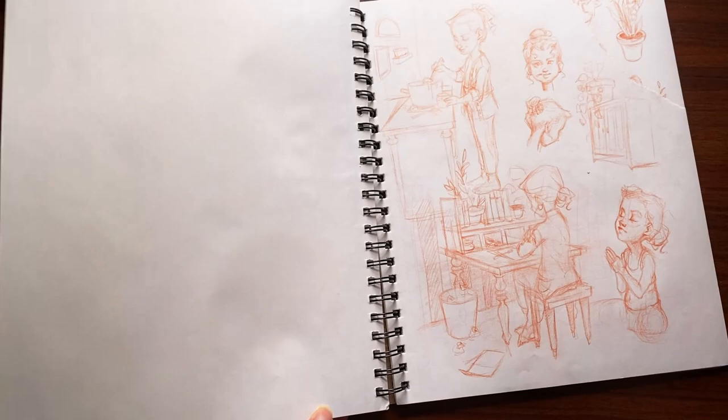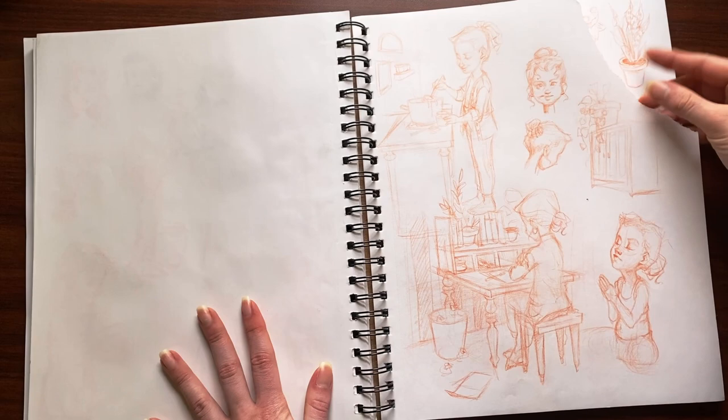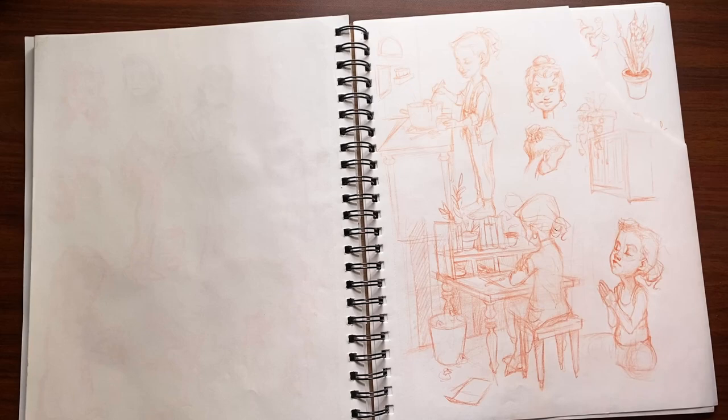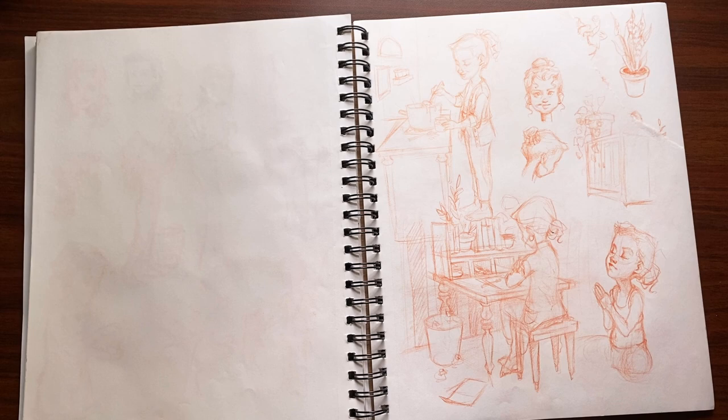I'm not sure why there's a chunk missing here. I don't know if there was a sketch that I hated or if there was a sketch that I needed to transfer somewhere else, or maybe I was just writing notes. Who knows? But we've got a little jam maker. I actually like that idea still. Maybe I need to get back to that one at some point.